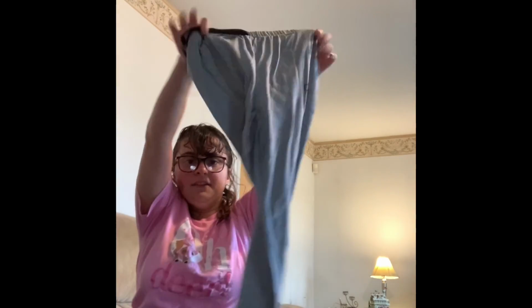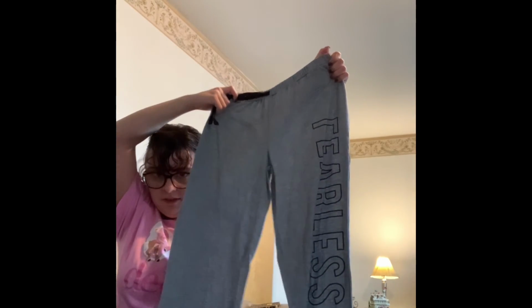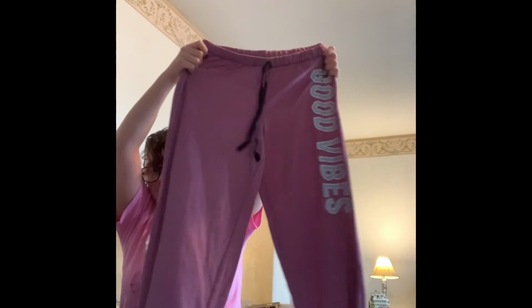And then I got the same pair, but in a different design. It just says fearless. Got these in a size medium. They flare down at the bottom. And then this one, I just showed you this before.